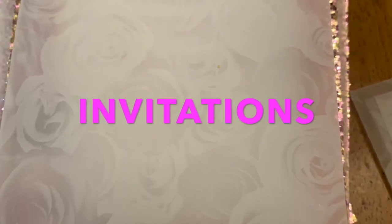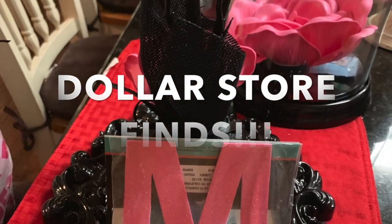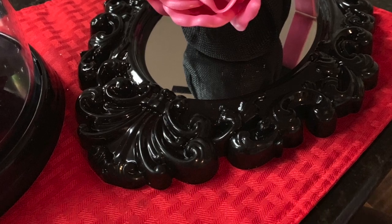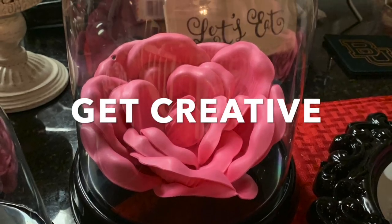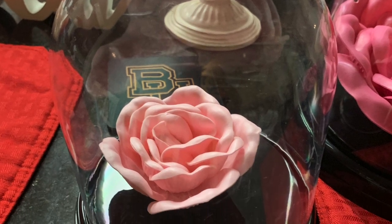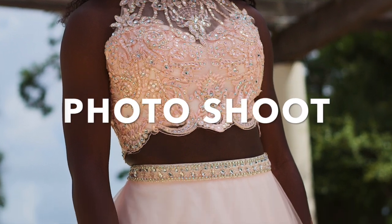On the invitations, I actually ordered them online. They were plain and I added personal touches. The dollar store has some amazing finds that you can dress up. I got the roses from Hobby Lobby, these little mirrors and little trees I got from a local dollar store. But you'd be surprised how you can take something inexpensive and dress it up.